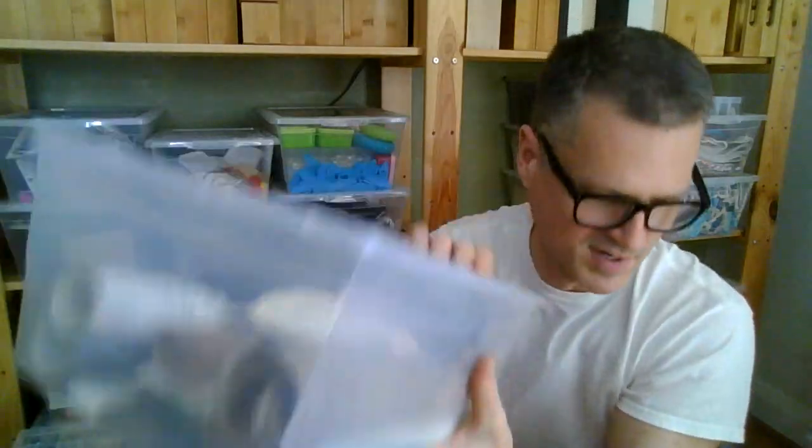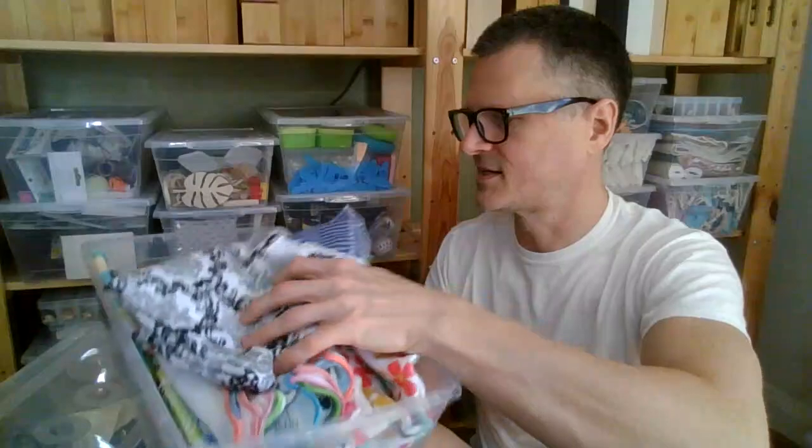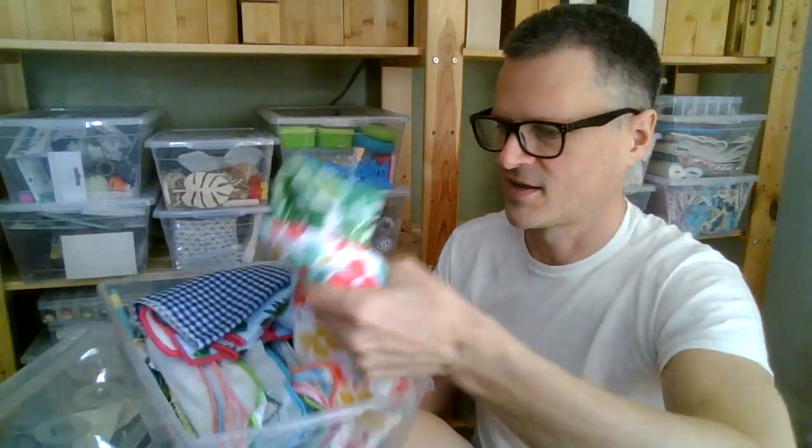Okay, all right, we did cut down here. I don't have an empty bin to put my stuff in though. Oh yeah, I did decide, I'm getting rid of that. I'd rather just have white.